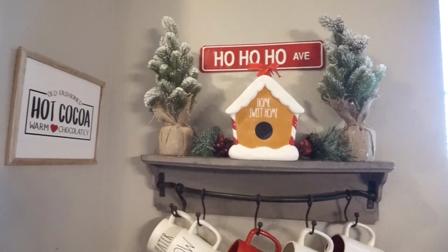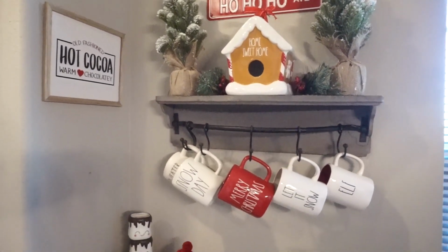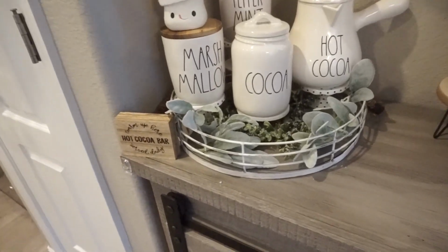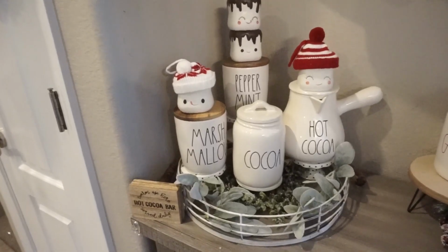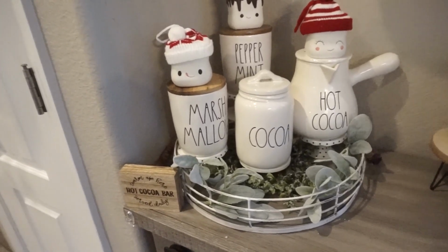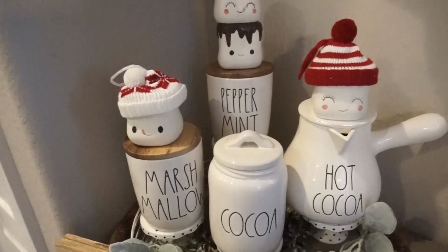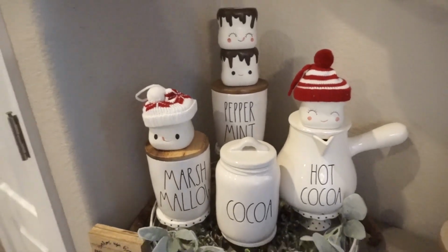The trees are from Hobby Lobby. I have a bunch of my Ray Dunn mugs hung right there. And then right here in the corner, I have my little hot cocoa set up. I have my marshmallow and peppermint cellar, my cocoa canister, and then my hot cocoa pot. These marshmallow mugs are from Amazon, and I will have them linked down below.